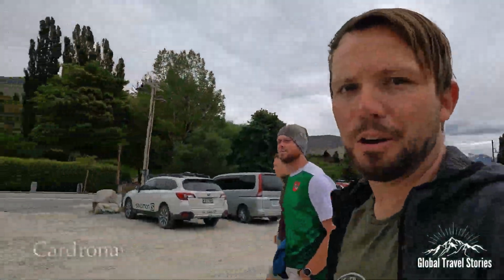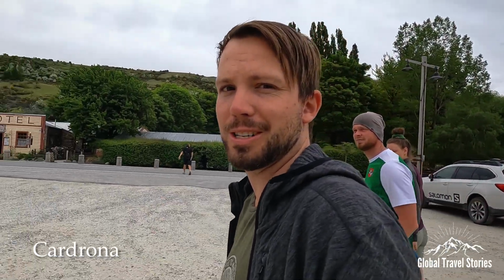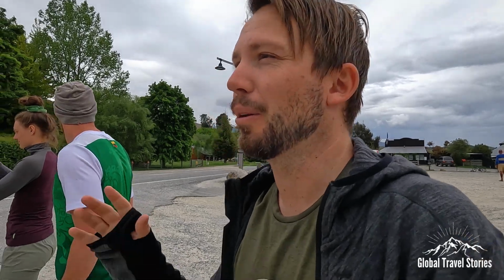Alright, so we're about to head over into the Cardrona Hotel, which is actually the oldest hotel here in New Zealand. So it was built in 1863. Rumour has it that the previous owner of the hotel itself still haunts the premises.